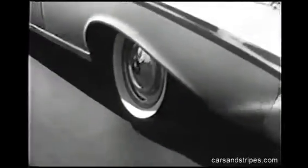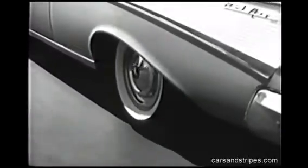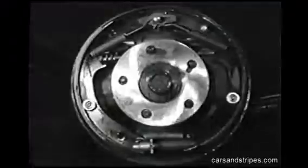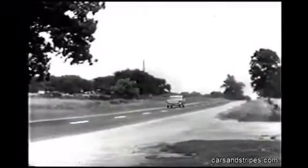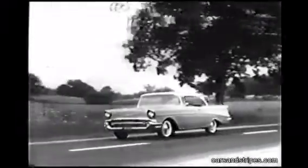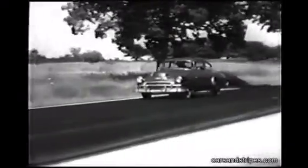Four-wheel, self-energizing hydraulic brakes, which means that the forward momentum of the car actually helps apply braking action. Plus, rivetless bonded brake linings, 11-inch brake drums, and the modern anti-dive suspension system that brings the car to a smooth stop like this, instead of like this.